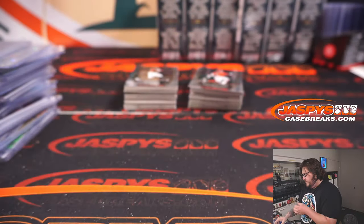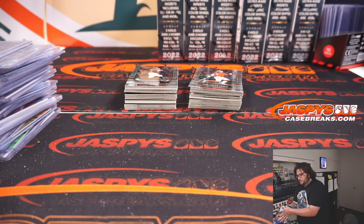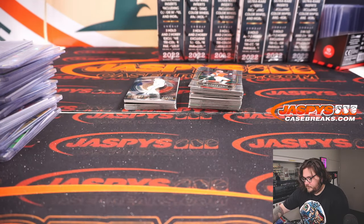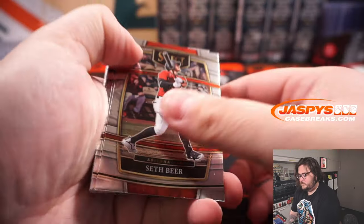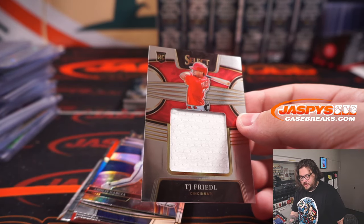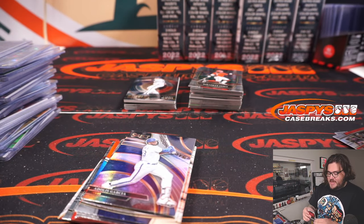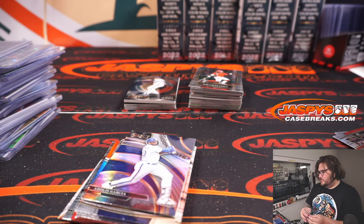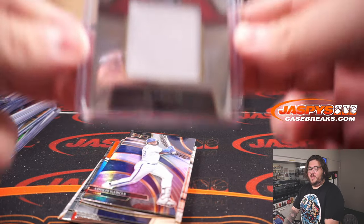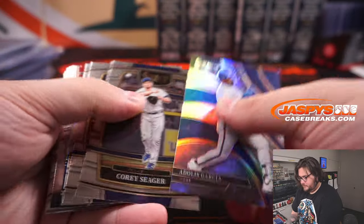Box 6, halfway point. Chuck Beer. TJ Friedl, big white patch for the Cincinnati Reds, going to Dennis Foley. David Price, huh? That's what we're doing. Not numbered. Many different pitches: fastball, curveball, changeup.